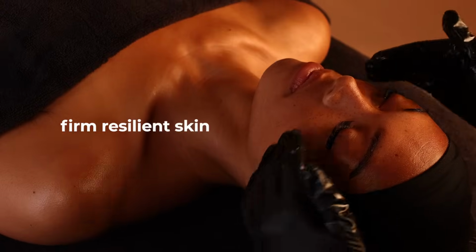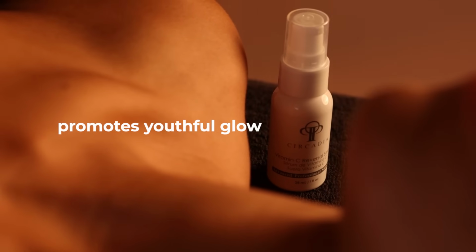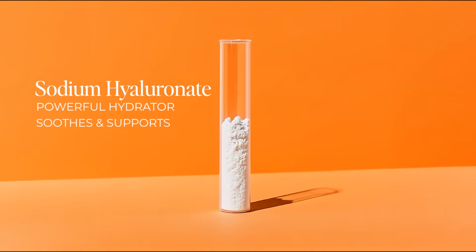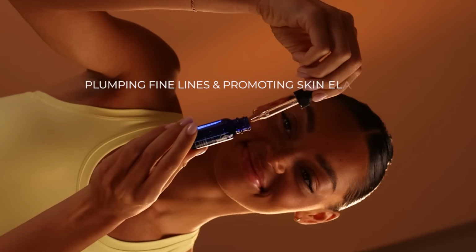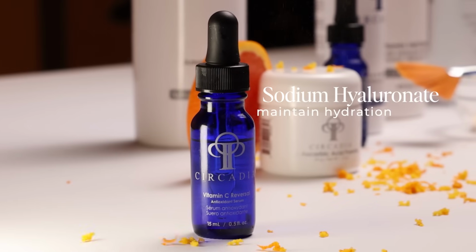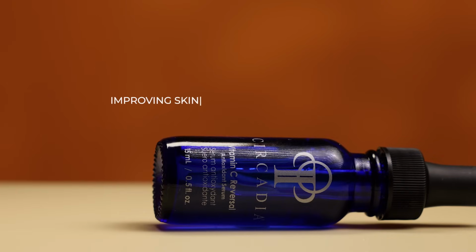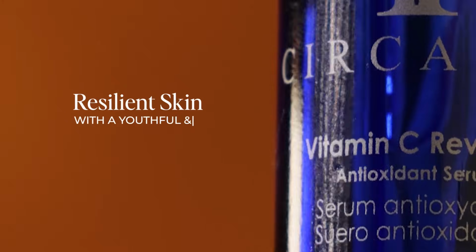This helps maintain firm, resilient skin, smooth fine lines, and promotes a youthful glow by boosting collagen production and improving skin elasticity. This is known as a powerful hydrator that soothes and supports the skin's natural radiance. It binds moisture deeply, plumping fine lines and promoting skin elasticity. This ingredient helps maintain hydration, enhances skin brightness, and creates an optimal environment for collagen production, improving skin texture and tone over time. Skin is more resilient with a youthful and protected glow.